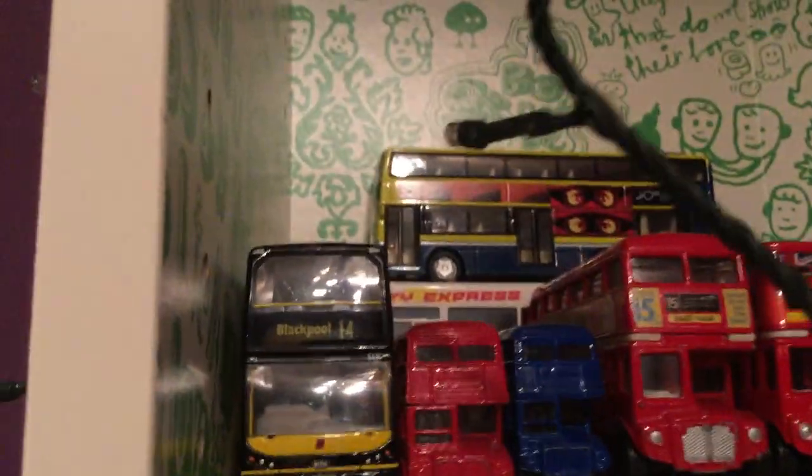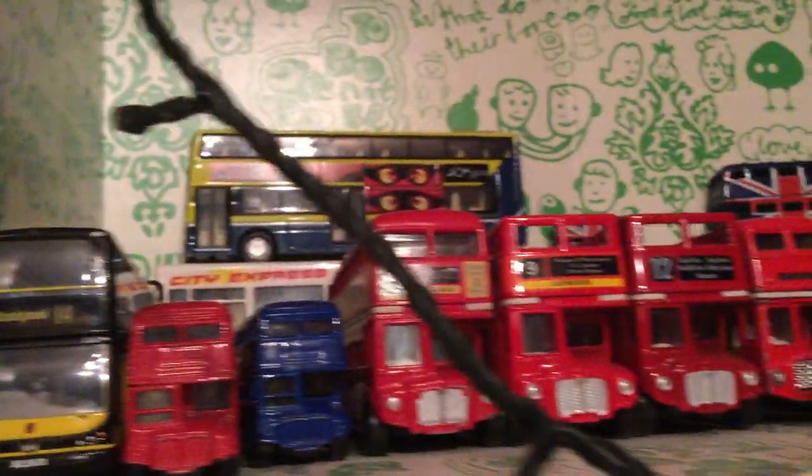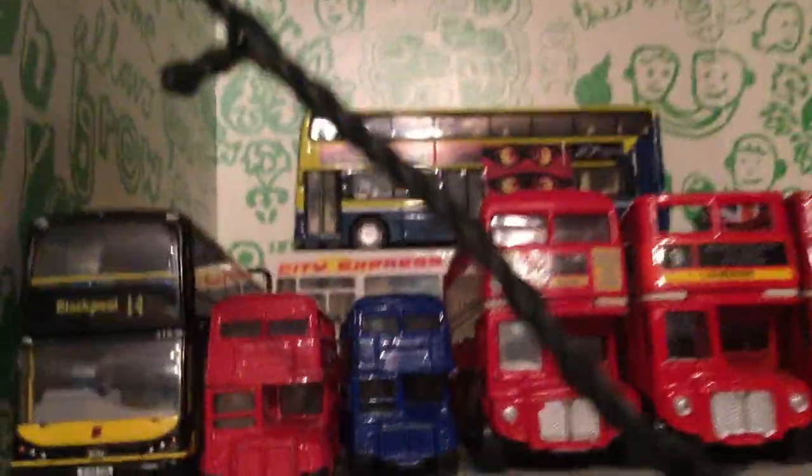These buses here, I don't think you want to see. These are quite damaged. These two are here, pretty cute though. And I like my little Route Masters as well. Right, I can show you these ones. Let me just move these buses out of the way a little bit. There we go.